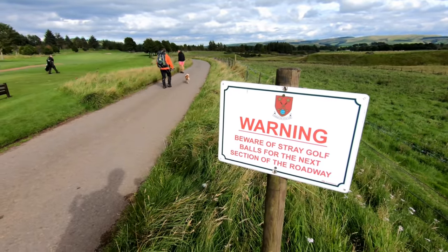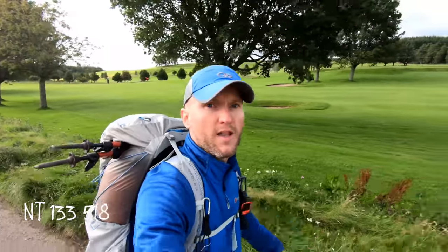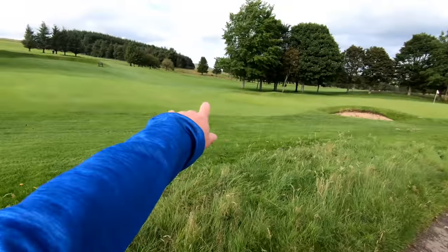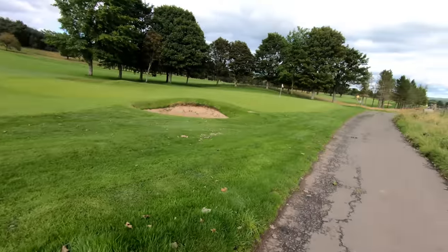Right, so the way it takes us through this golf course, and then we'll end up in West Linton. We could probably buy some supplies if you wanted to, grab a B&B or whatnot, or find a nice pitch in the golf course. Only joking, I never said that.